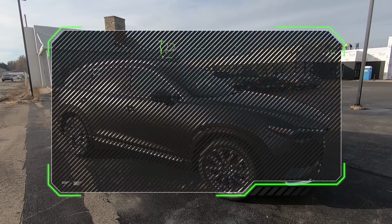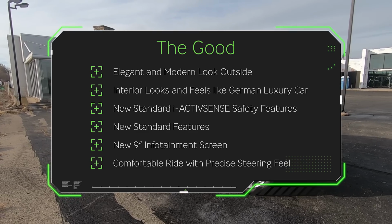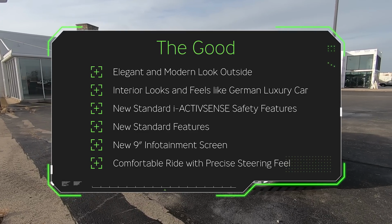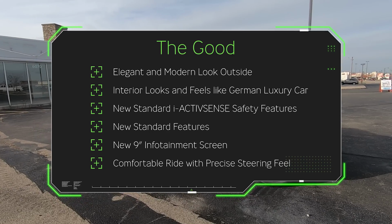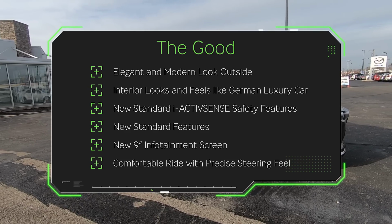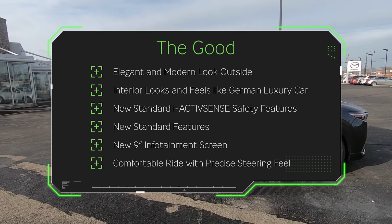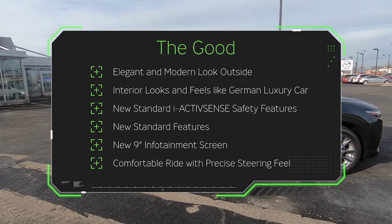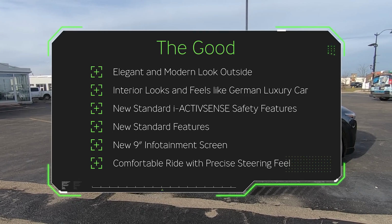Lastly, let's look at the good and bad to this brand new CX-9. Starting with the good, it has an elegant and modern look outside. The interior looks and feels like a German luxury car. The new standard iActive Sense safety features is a big bonus. New standard features across all trims. The new 9-inch infotainment screen is a plus. And finally, you get a comfortable ride with precise steering feel.